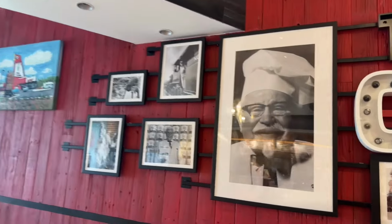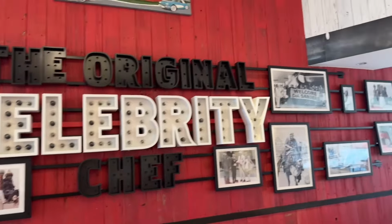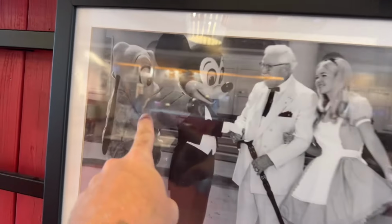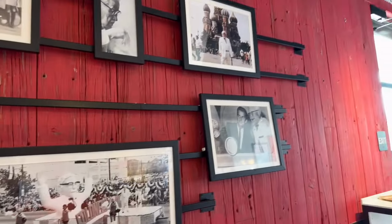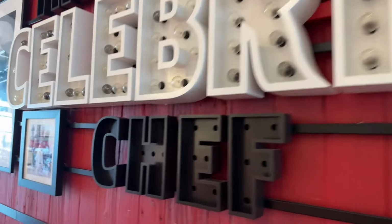As the sign here clearly states, the original celebrity chef, of course, was Colonel Sanders. Look at all these amazing photos. Oh my gosh, there he is with Pluto and Mickey and Alice. How cool is that? He's riding a camel. There's a float for him there. I mean, this is so cool. Is that Dick Clark? That is so awesome. He's in Russia there. This is really cool.